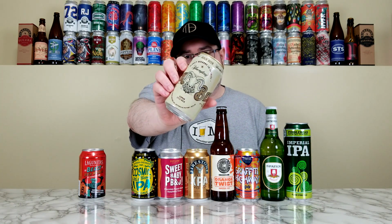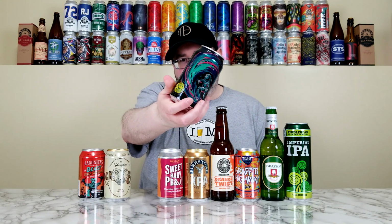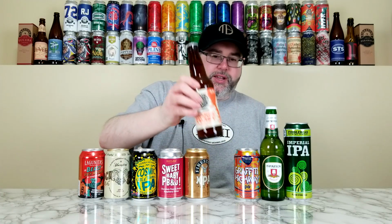The Yingling Bach, this is a nice classic label. Like, I like the look of this, honestly, really. And then this is kind of trippy, cosmic little thing from Sierra Nevada. I think that's a nice label. And then over on the other side is real interesting. The Sweet Baby Jesus, they have the 2 color schemes because of the peanut butter. And then you got the jelly. So I think that's pretty cool, peanut butter and jelly. And then obviously this is just all gold and it just says XPA. And this is what Firestone Walker does. And I just showed you this, again, Perry's Ice Cream, and then you have the Orange Twist in the front.